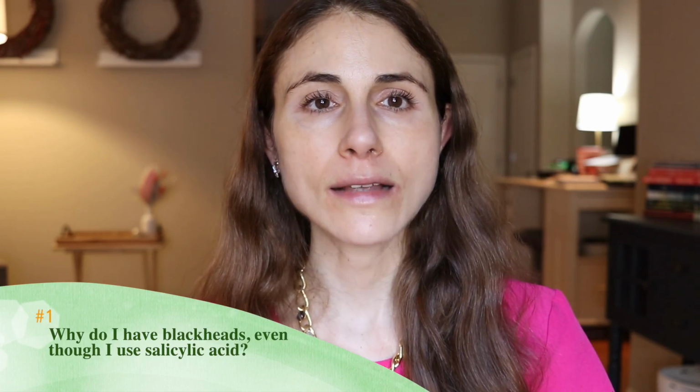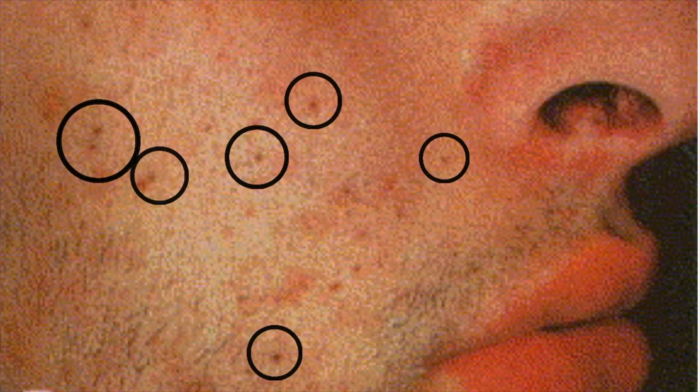Number one, I have blackheads. I've been using salicylic acid and they won't go away. It's basically the pore gets clogged and the contents of the pore are exposed to air and that oxidizes and turns a black color. Some people just have larger pores. They have larger oil glands. They're more likely to have blackheads.